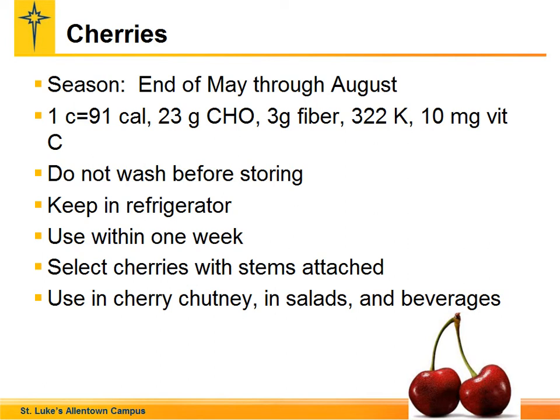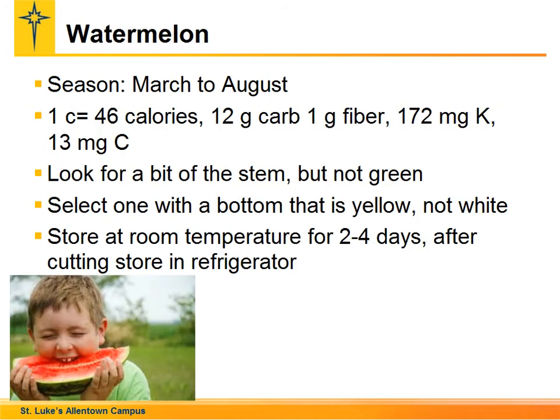Again, you don't want to wash your cherries before storing. You want to wash them before you eat them. Keep in the refrigerator. Use within 1 week. You want to make sure you get cherries with the stems still attached because they're going to be fresher. You can use them in a cherry chutney, in salads, and in beverages.